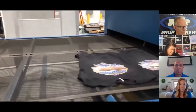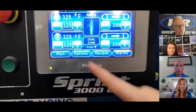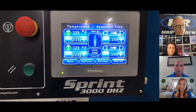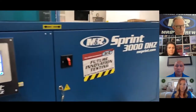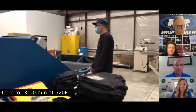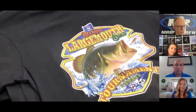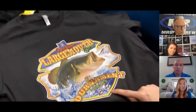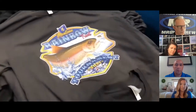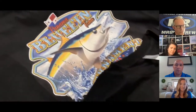And then we're sending it down the dryer. This is a 3-minute cure at 320 degrees Fahrenheit in the dual heat zone Sprint 3000. We arrive with 3 different variations: a special effect, the silver bling, the bling that's being influenced by the digital ink, and then the different variations of the print. And it's a nice soft hand feel with discharge.